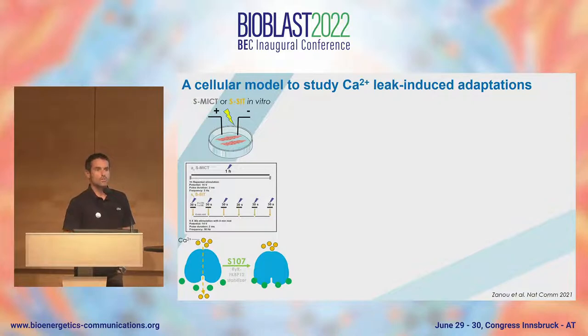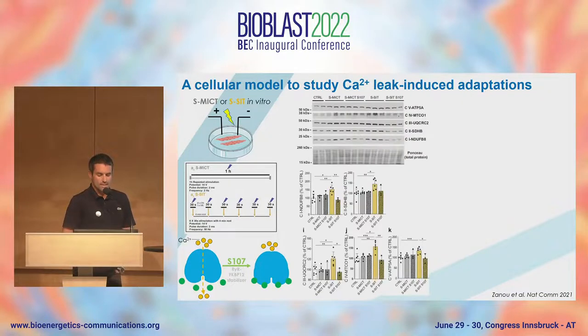What we could do with this model was to apply a drug called S107, which actually stabilized the channel. And when we did that, we could prevent the increase in OXPHOS protein content after one session of SIT. You can see that it's blunted with S107, so when the calcium leak is actually prevented.